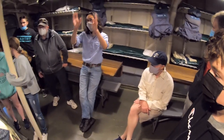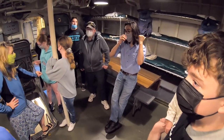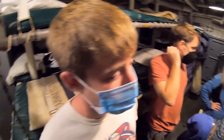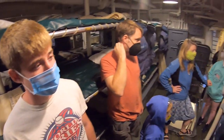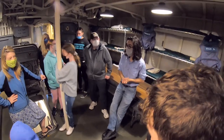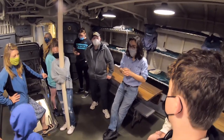This, by the way, from in front of you to behind me, is really as wide as the ship's going to get. It gets a little wider, around 30, 35 feet, but this is it. It is tight. 216 men. This is very, very tight.